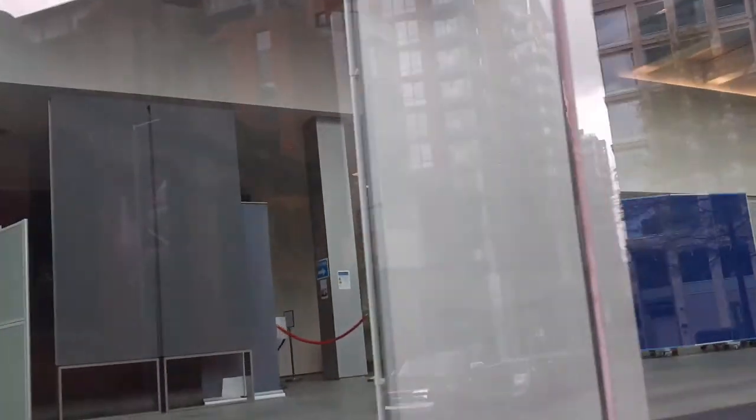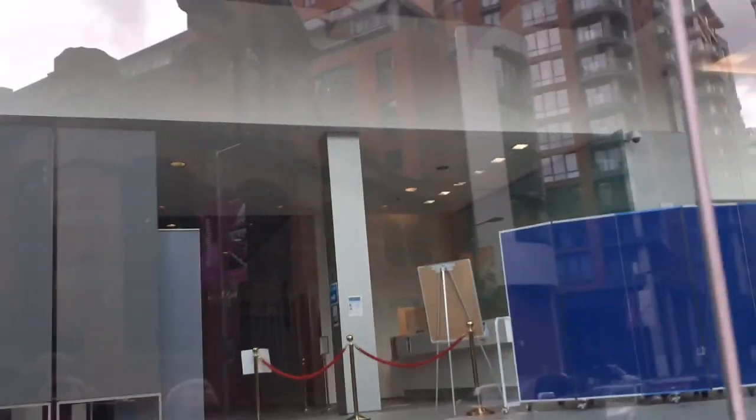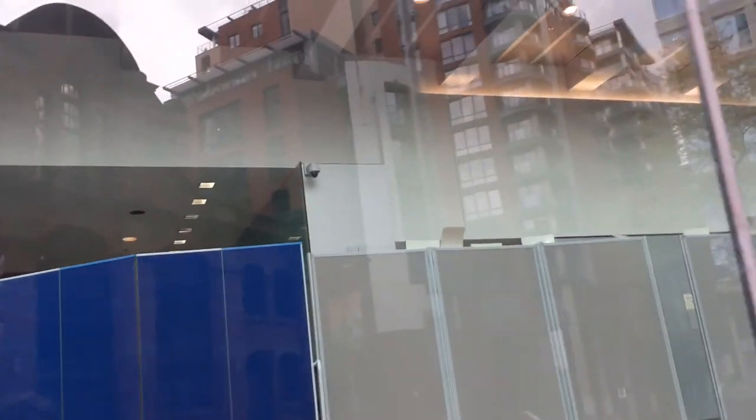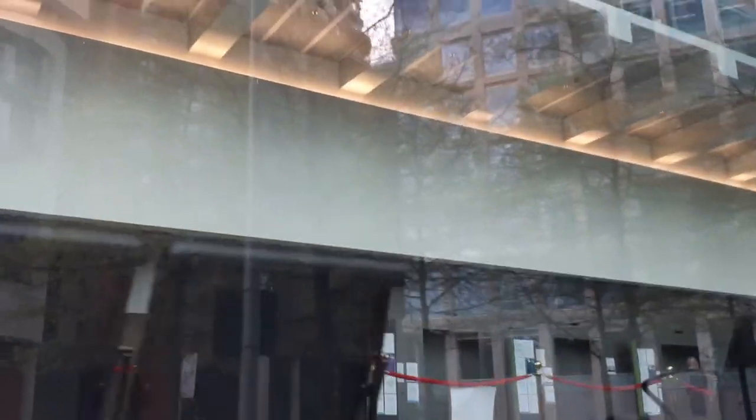You can actually see in here. What's this one? The Civil Justice Centre. Yeah. It's for youths. Does that sound like it?